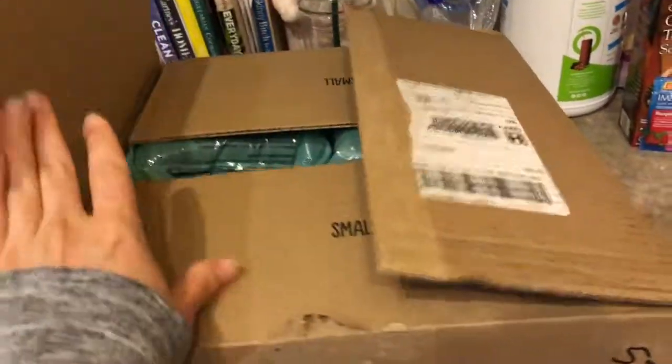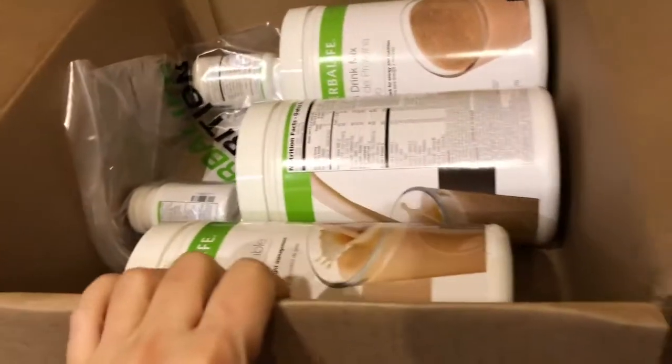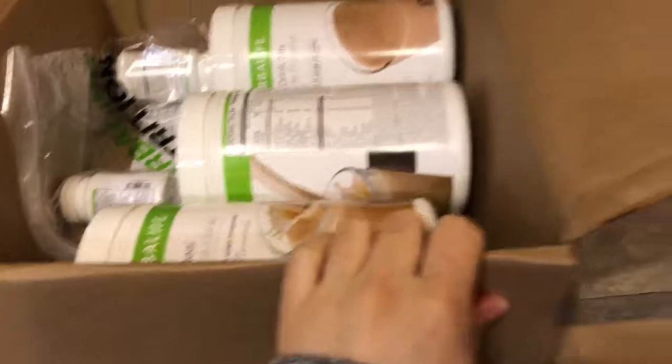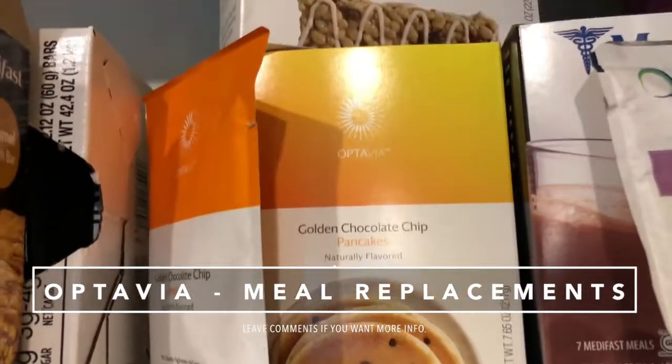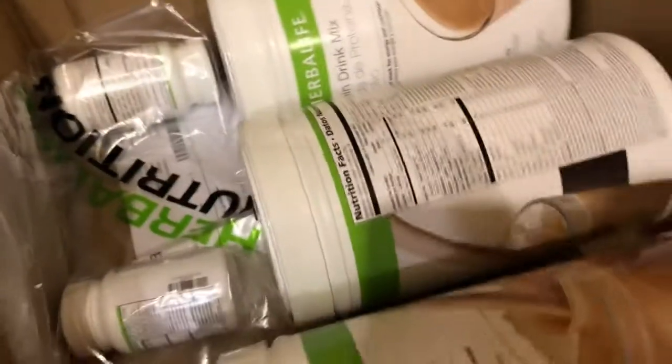So I'm gonna unbox this with you now. Okay, so this is the box. It's a pretty big box here. Your Herbalife right there. Now there's some other nutrition diets, if that's what you want to call them, lifestyle changes. My mom actually is a coach for one, so if you guys have other questions, let me know. She is a coach for a program called Optavia. That's another one you could do. If you do have questions, just let me know and I can have her answer them for you.